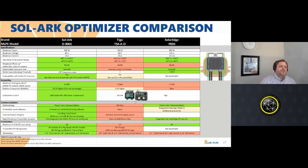And what can they do? Well, you get that module level monitoring. You can see what every panel on the roof is doing. On top of that, you have the shade mitigation. And a unique feature of the Sol-Ark Optimizer is that it doesn't always optimize. Like, well, hold on, I'm buying the optimizer to optimize. It's called an optimizer. Well, when a solar panel is not shaded, an optimizer does not need to manipulate that power. It can just pass the power straight through.